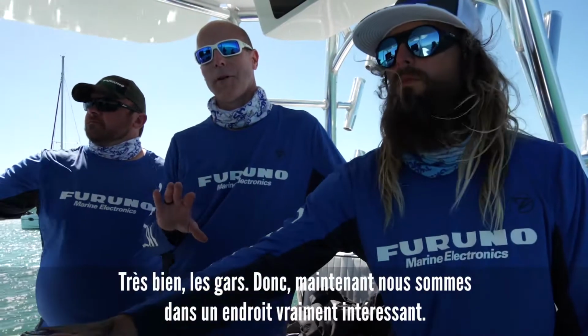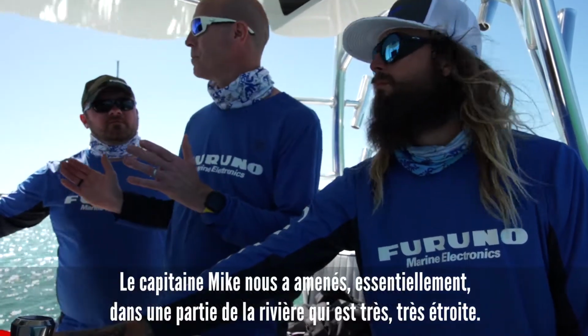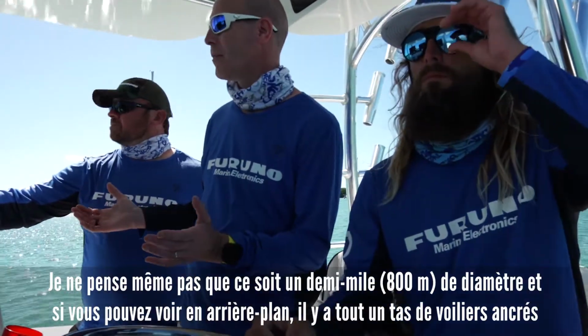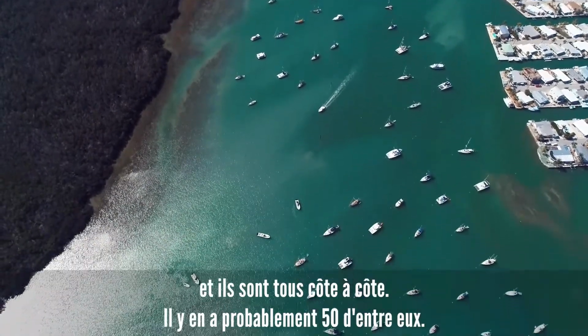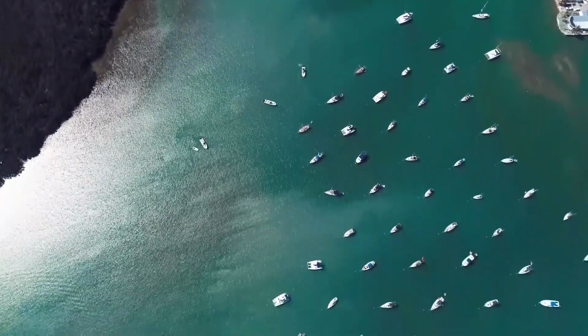All right, guys, so now we're in a really interesting place. Captain Mike brought us to essentially a part of the river that's very, very narrow. I don't even think it's a half-mile across. And if you can see in the background, there are a whole bunch of sailboats anchored up behind me, and they're all side by side by side by side. I mean, there's literally probably 50 of them. Yeah, if not more.